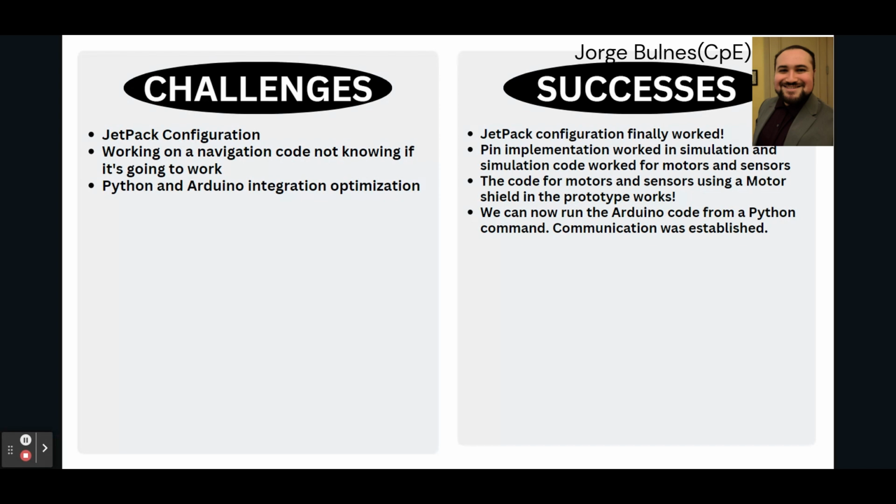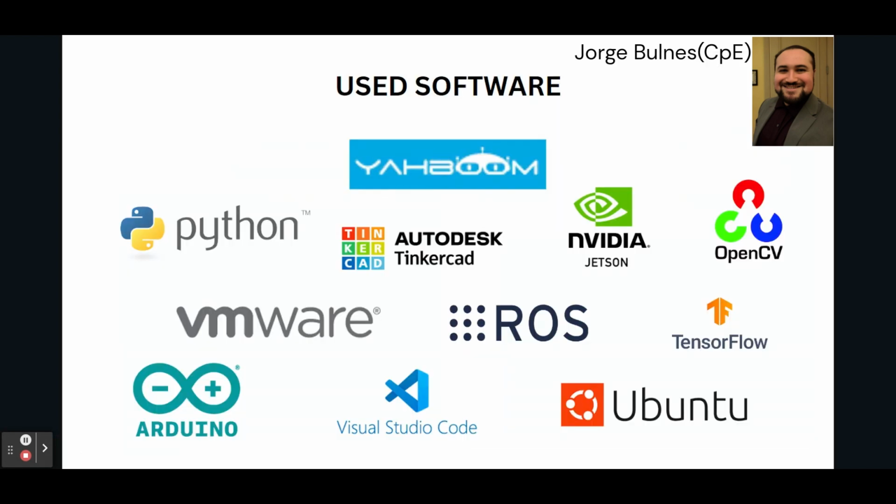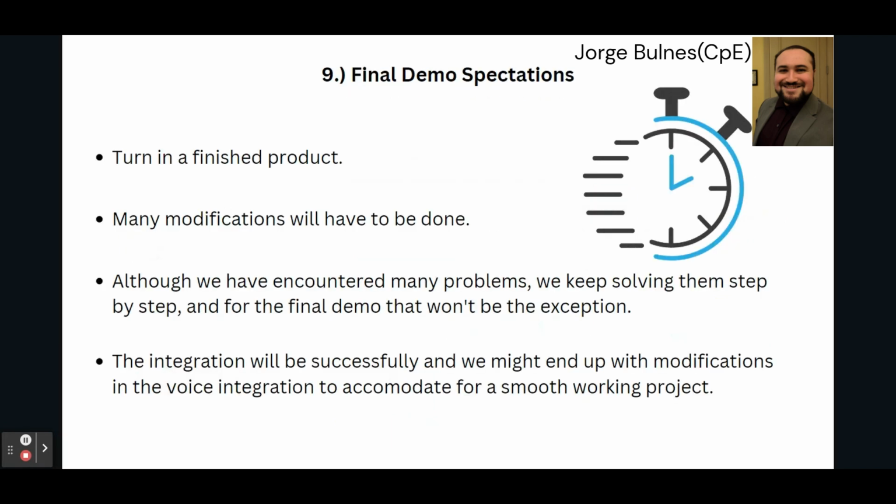These are the software tools that we use for all of the things that we have been doing. We might end up using all of them, or we might end up eliminating a couple of them just to make it work better.